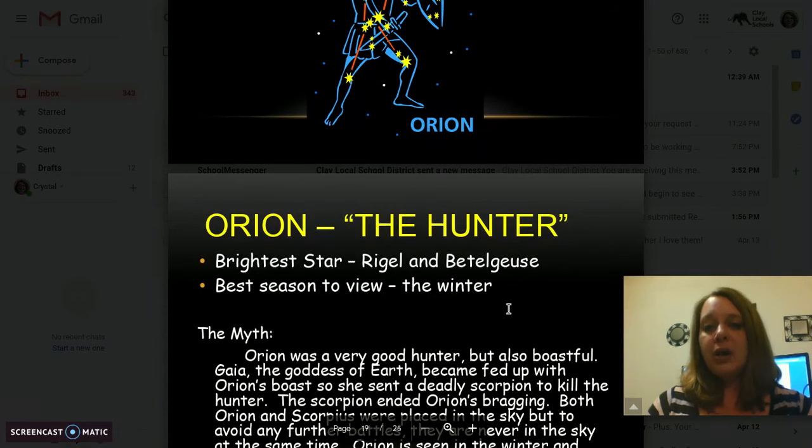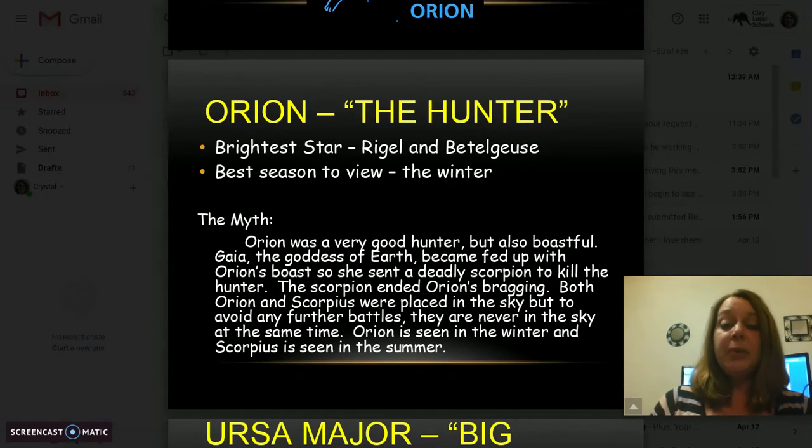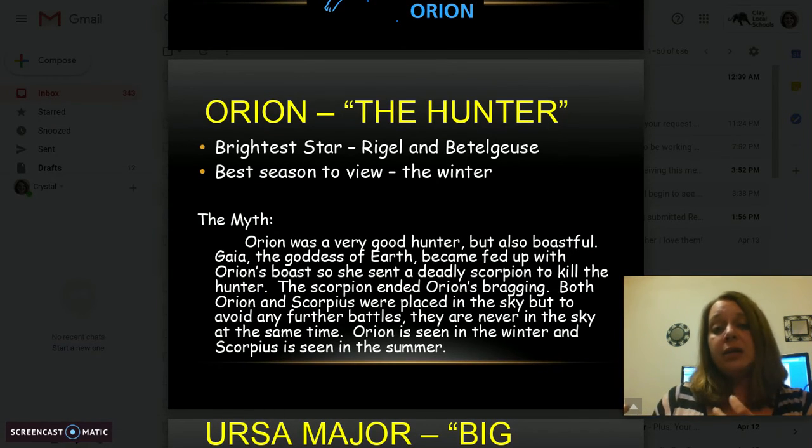There are a couple of really bright stars. There's Rigel and there's Betelgeuse. This is only available in the winter, so you can only see it then. You won't be able to see it now. But again, Orion was that hunter. He just, again, he thought he was awesome, and he was planning on killing everything. So the scorpion was sent by Gaia and killed him.